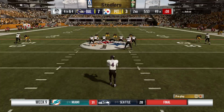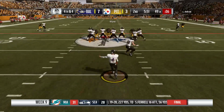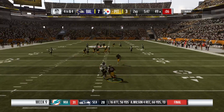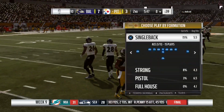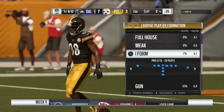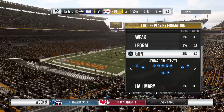So on 4th down, here's Sam Koch to punt it away. 36 yards on the punt with no return. And the Steelers are going to take over 1st and 10 deep in their own territory. And Pittsburgh getting set to take the field.